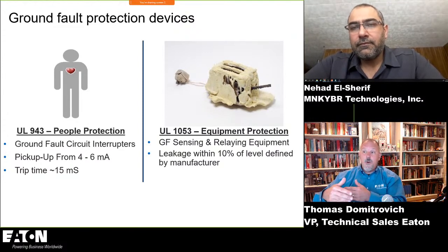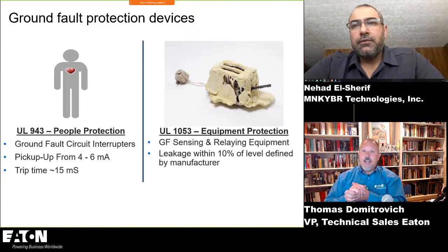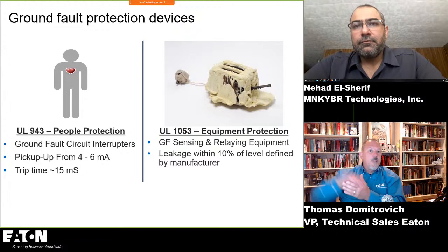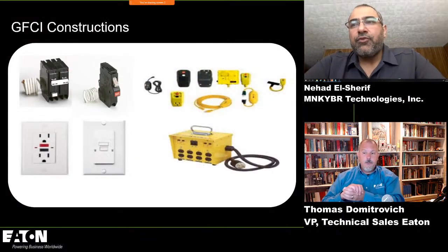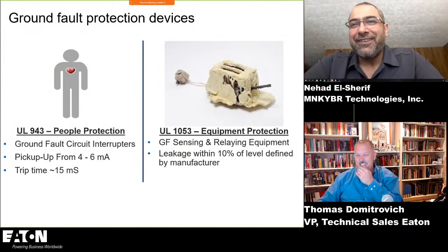They don't respond in that 15 millisecond time period based upon the curve that we looked at earlier. For some current values, like up to 110 or 115% of their threshold, they'll give you up to 2 seconds. So it's really important to understand that the UL 1053 device is not people protection, and it has to do with the clearing times. Tom, it's a good question, and Ahmed is another buddy from Saskatoon, so there's two of us from Saskatoon on the podcast here.